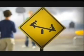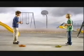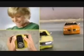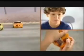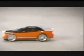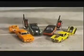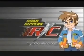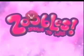In life, there's a time for words and a time for action. A time to be a passenger and a time to drive. Introducing Road Rivers RC, featuring motor muscle, radio-controlled street racers that play classic rock and roll, and Mobile Command, modern-day speedsters with realistic lights, sounds, and total control. There's a new sheriff in town. Rematch. Anytime. You can get behind the wheel with Road Rivers RC. Each sold separately. Batteries not included. Get your parents' permission before going online.